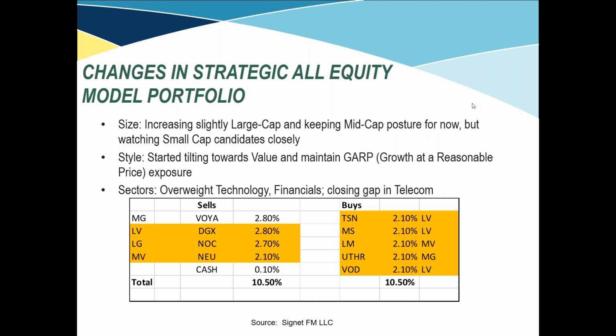Style, as I said before, we started tilting a little bit more towards value, but overall we maintain our GARP posturing. And at the moment we keep overweight technology and financials, and we're closing gap in telecom in response to consumer staples, telecom, and utilities progressing to outperform.